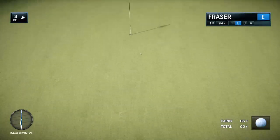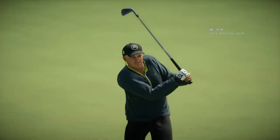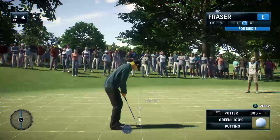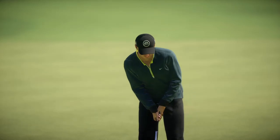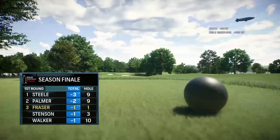It should be pretty good right there. On the safe side. Good chance now for a birdie. That was an outstanding play. Well, it's almost a guarantee there after that shot. And with that birdie, moves to third place.